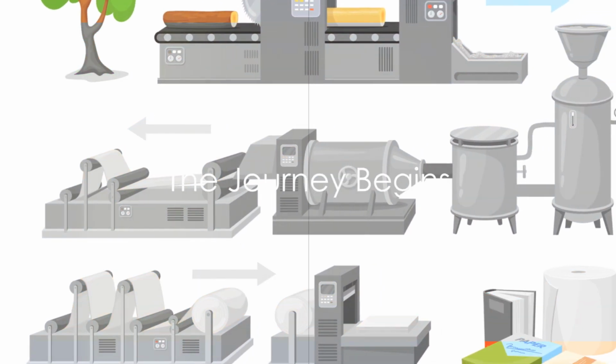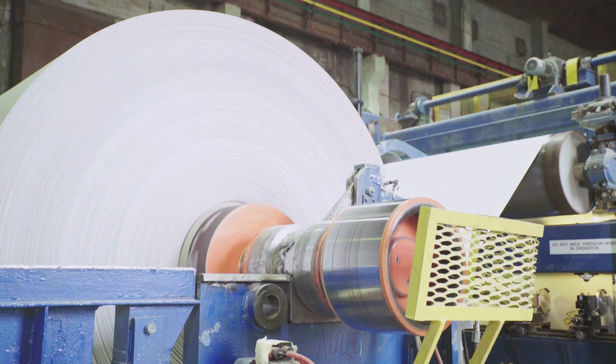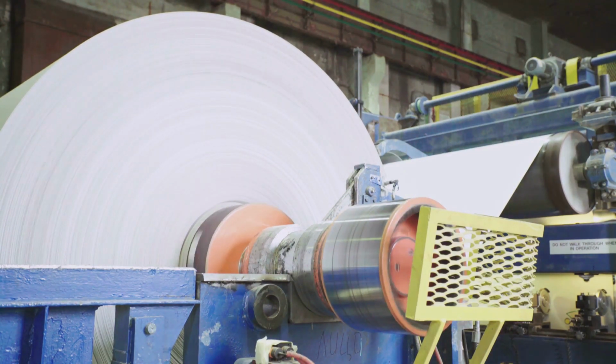Ever wondered how that crisp, white sheet of paper you use daily comes into being? It's quite the journey, a blend of art, science, and engineering. So, buckle up and enjoy the ride as we delve into the fascinating world of paper manufacturing.